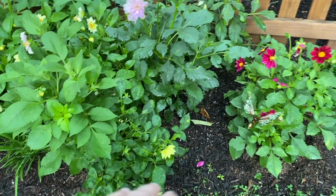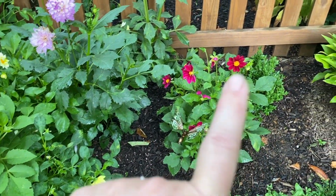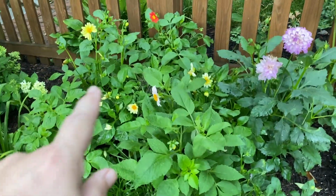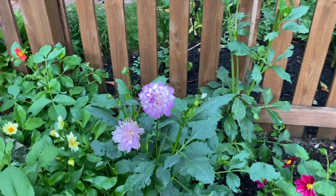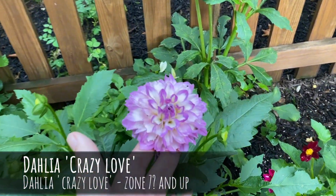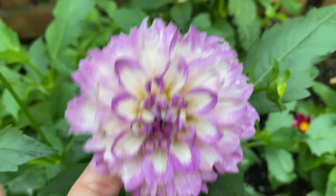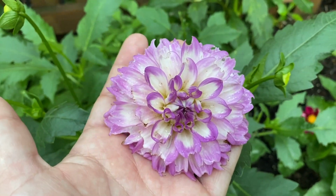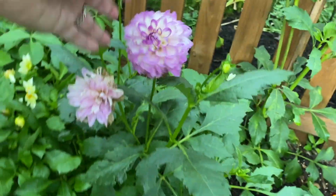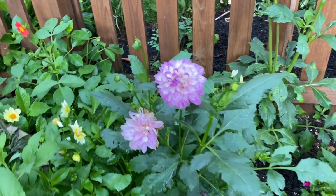And I'm going to mark and keep the tubers from the colors that I like. So I'll keep this pink one, I'll keep some of the yellows, keep this soft pink. I probably won't keep the orange. And then this is Crazy Love Dahlia. Very pretty. Kind of medium sized. I'd say 2.5 to 3 inches wide and about 2.5 feet tall. And so it's doing really well.